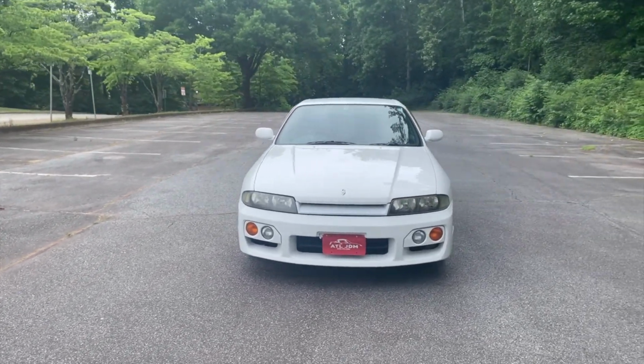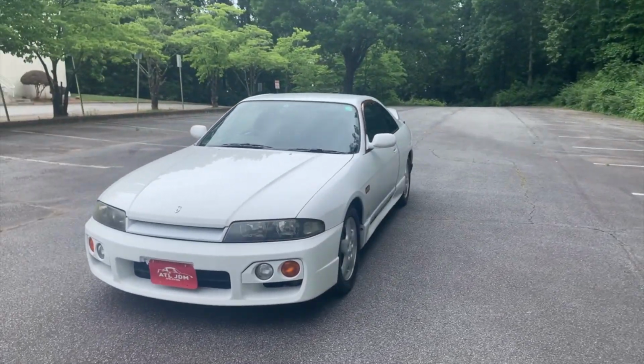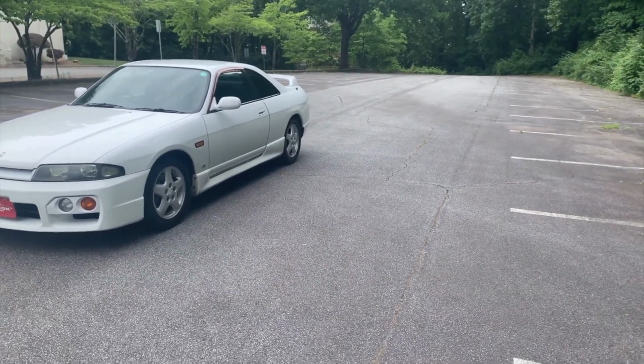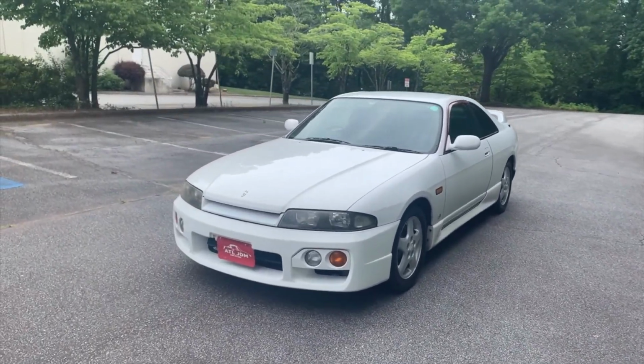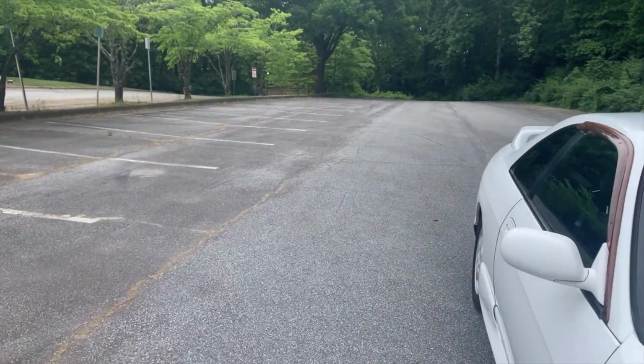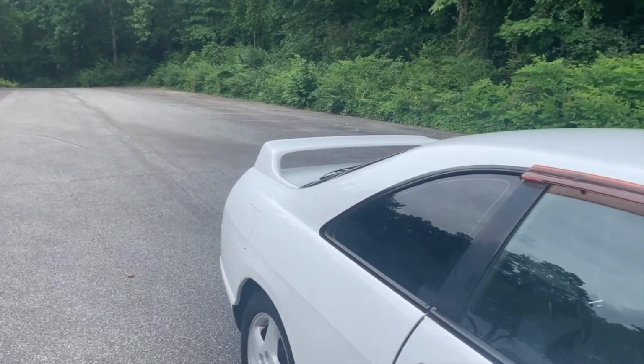But yeah, outside of those couple of little blemishes, the car is really intact. The inside is just as nice. It does have a little bit of a scent of cigarette, and we are going to get that ozoned out.